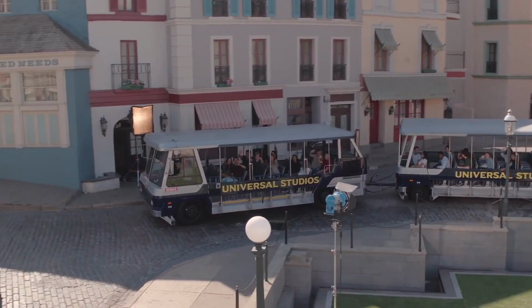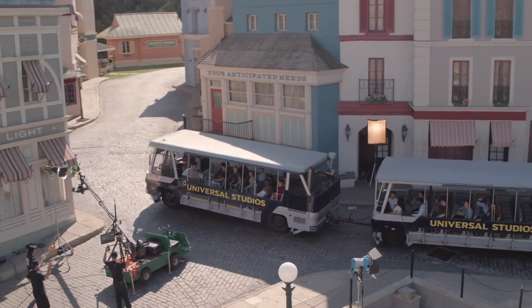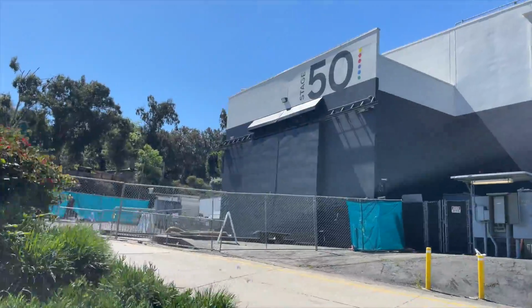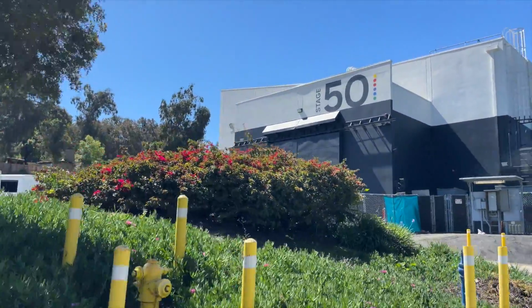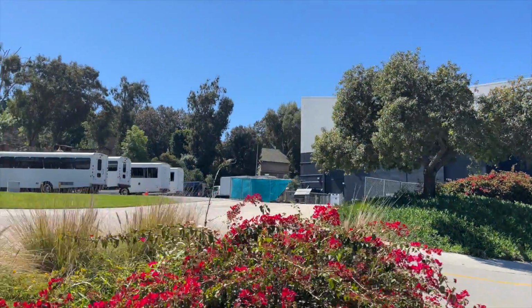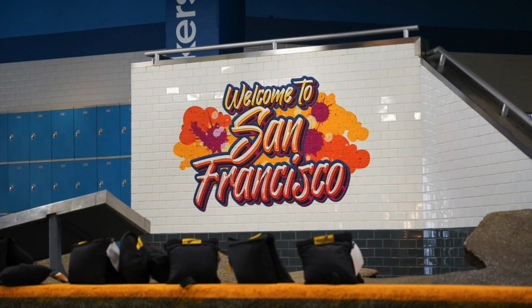There are a few other highlights of the 60th celebration along the studio tram tour, including the reopening of Earthquake: the Big One. Earthquake, which has been closed for the last year, undergoing a top-to-bottom renovation, will debut with new contemporary technology and aesthetics. At first I was worried that they would get rid of all the physical elements in this attraction, but thankfully that doesn't seem to be the case.